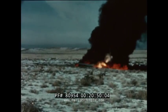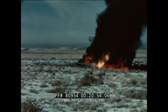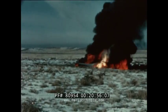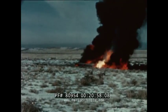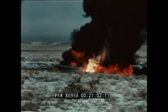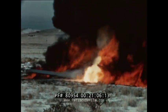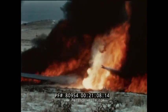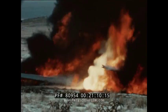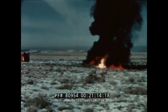The plane crashed in rough ground beyond the end of the runway, a considerable distance from the strip. The aircraft is on fire. So is the atomic weapon, broken in the crash, the flame and smoke of its burning high explosive distinctly clear and white against the darker flames and blacker smoke of burning fuel. Negotiating rough terrain, crash trucks arrive.